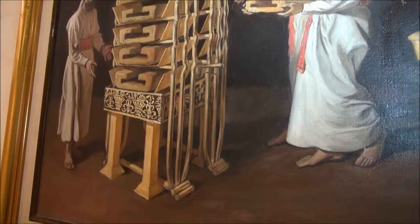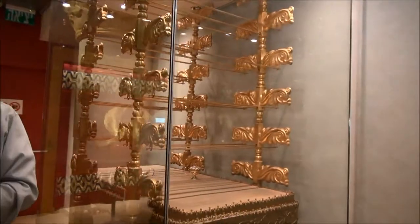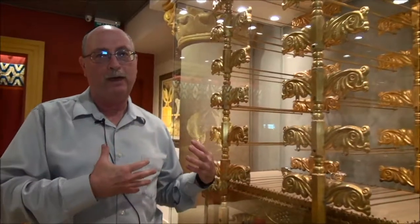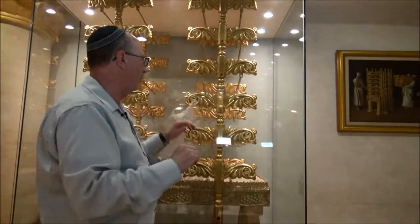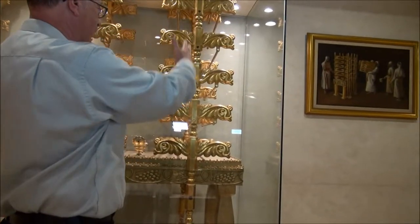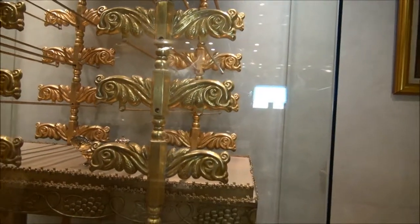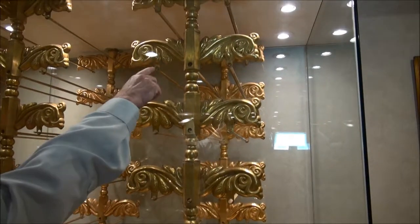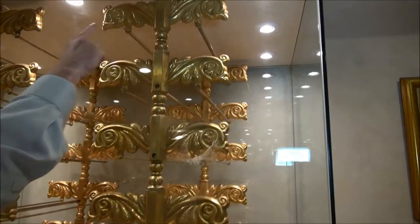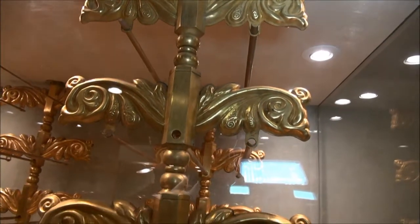Now, it's very important that there are always 12 loaves of bread on the table. That means that they don't take off the old bread and put on the new bread, but what they do is that they push off the old bread with the new bread. Now, I want to show you something here. There's a vision that we're supposed to see from this table. If you can see, 4 of these shelves have 3 rods going across. And the 2 shelves on top have 2 rods going across. And I mentioned that they're always filled with bread.